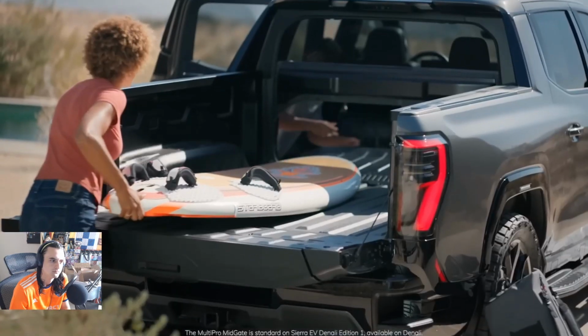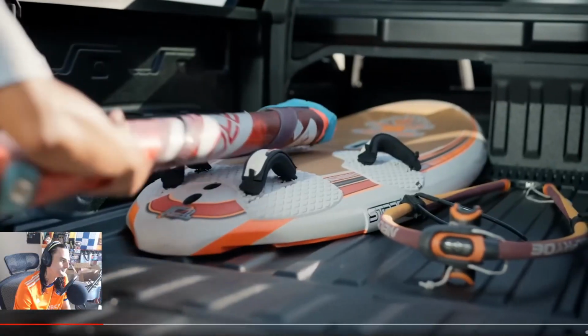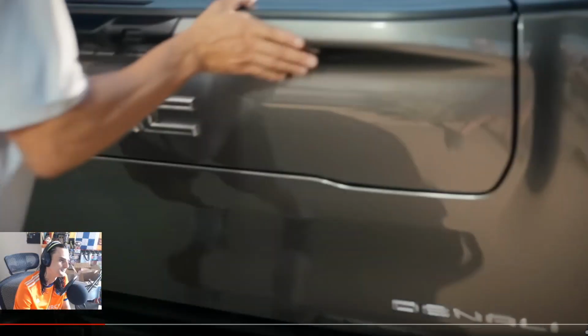The Sierra EV Denali's multi-pro midgate is big news, a first for GMC. It changes everything about the ways you can haul your stuff.